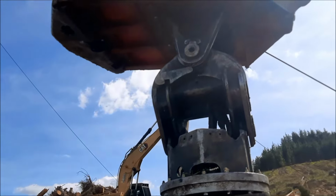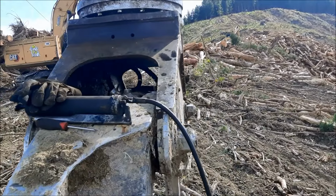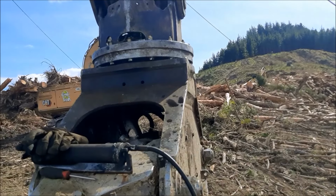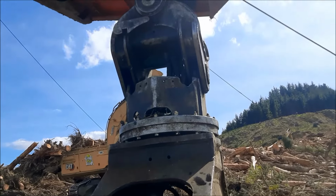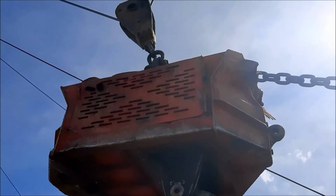Just going to do some greasing on this thing. The grease nipples I can't get at the end of the day when it's sitting down on the ground. These things get a hell of a hard life.